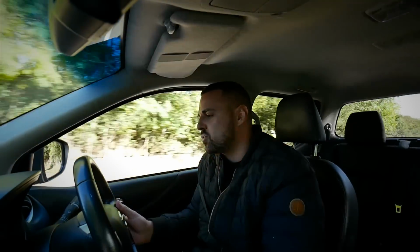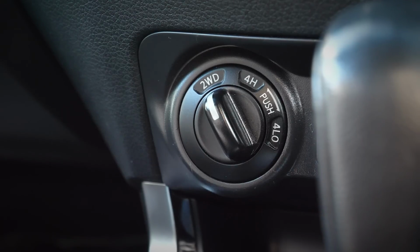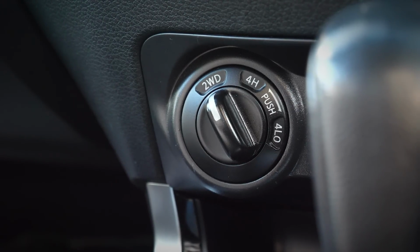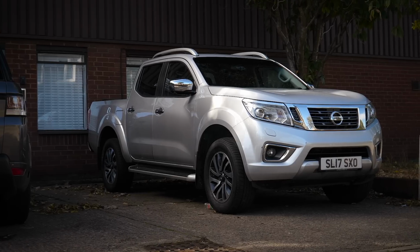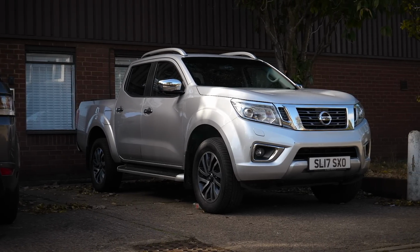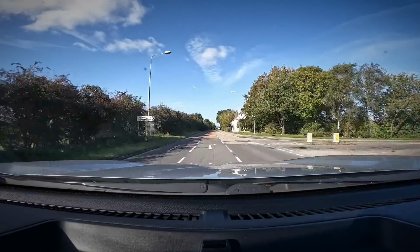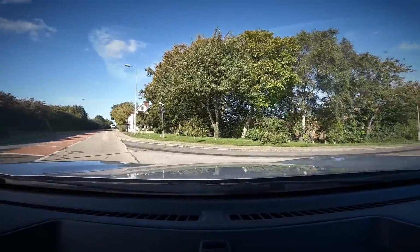But for now it will just stay in trade name until it gets transferred to a private keeper's name. But yeah, it's a nice thing. Digital climate control, switchable forward drive, and it's nice that it's silver as well. I think a lot of people definitely seem to prefer a silver or a black or a blue commercial vehicle if they can, and you can definitely demand a bit of a premium if you are doing that. So yeah, nice thing, and it's a nice little deal, hopefully.